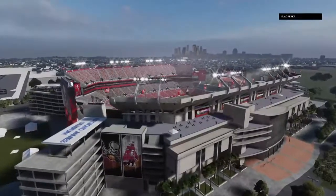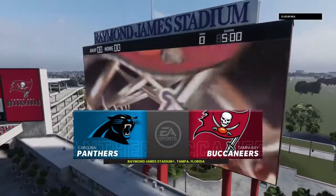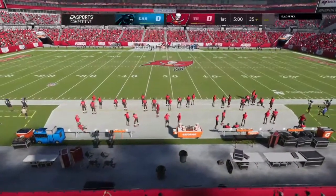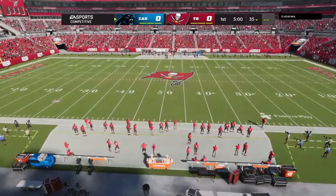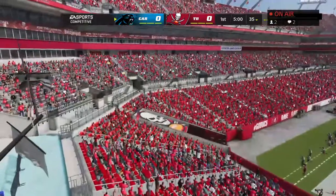The NFL is on EA Sports, and we're at Raymond James Stadium in Tampa, Florida. With the echoes of cannon blasts still ringing in our ears from the north end zone, the Bucs were introduced a moment ago, and they are all set as their guys will do battle with Cam Newton and the Carolina Panthers.